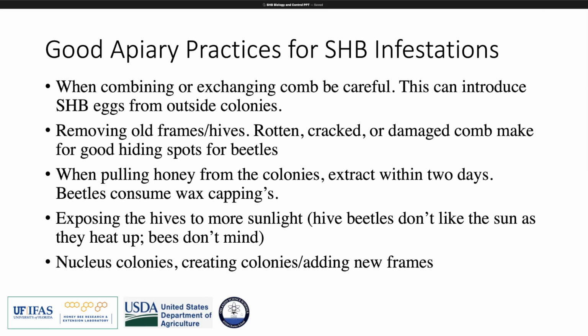Another thing, the biggest thing probably, is that when pulling honey from your colonies, it's very important to extract quickly, preferably within the 2-day mark, because the beetles will actually consume the wax cappings and start defecating inside the honey, which renders it unsuitable for consumption.